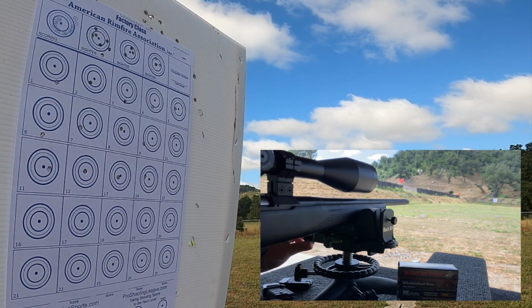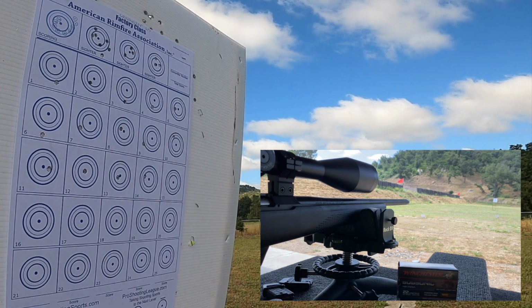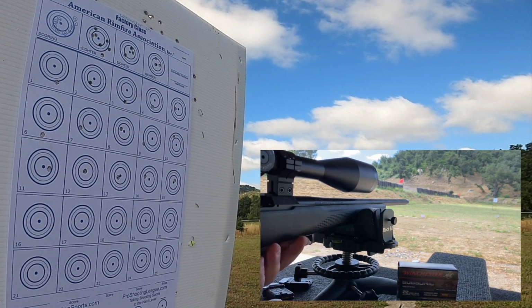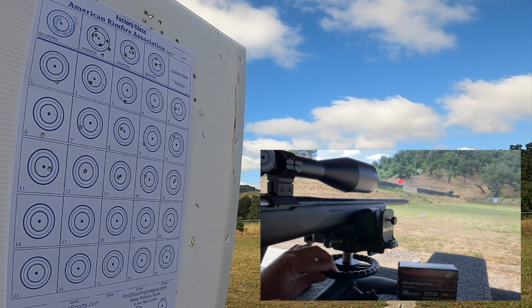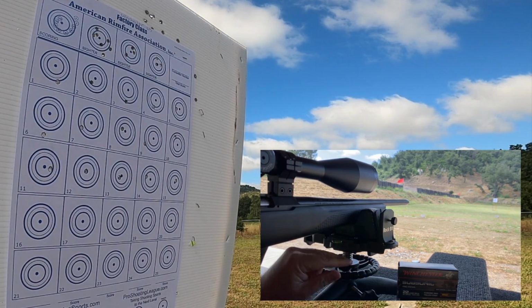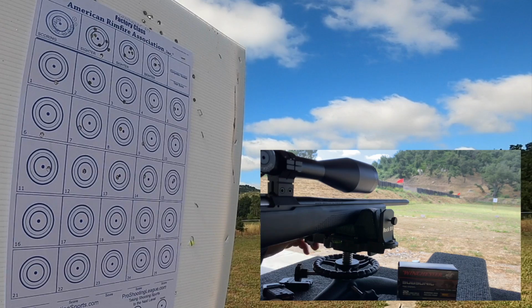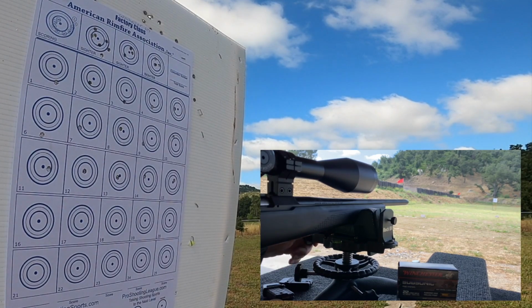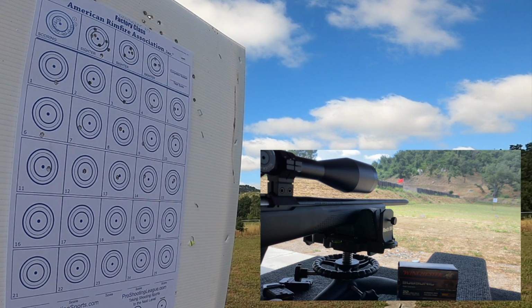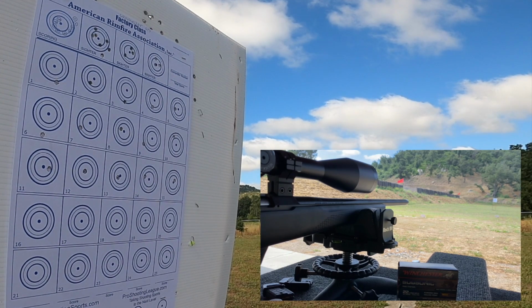The 100-yard flag picked up on that shot. The 50-yard was about doing the same as it had the previous two shots. That shot was a little premature, but still a good shot, I suppose. I mean premature, it went off before I thought it was going to.